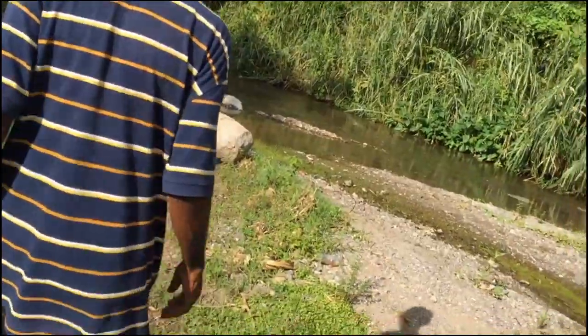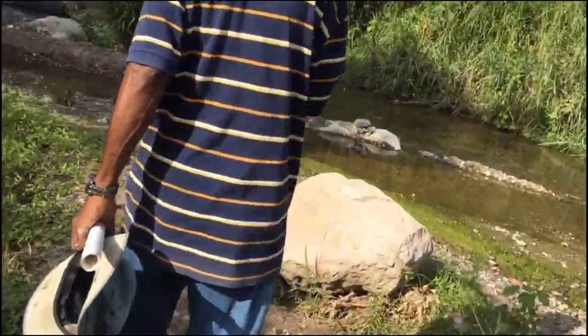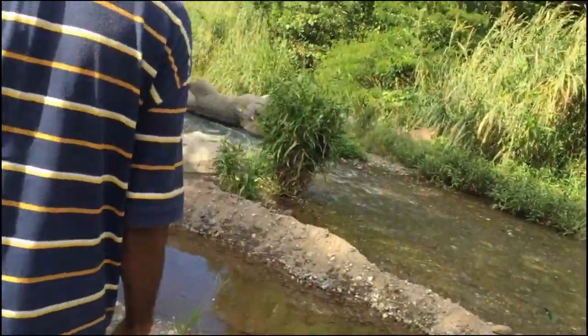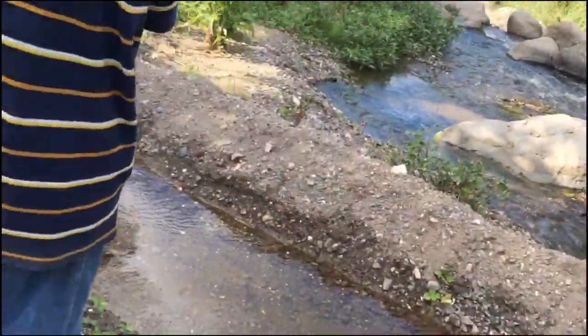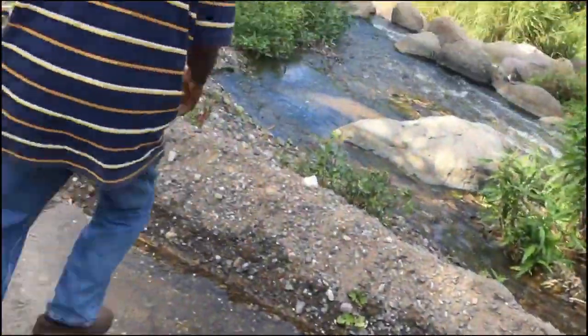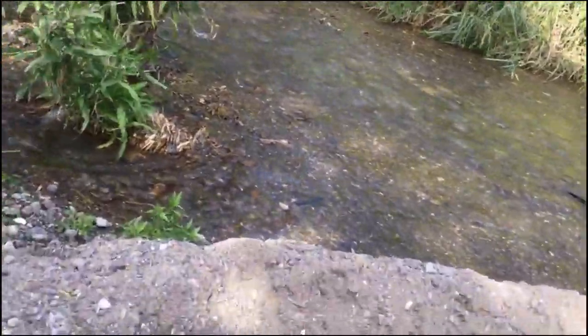But what you can do to increase the size, I guess, is dam it a little bit upstream. But that's the dam I'm showing you now. This is the water that comes going to the thing. Oh, I see. So you redirect it. This is left of the dam.